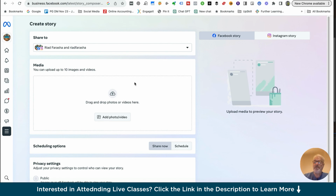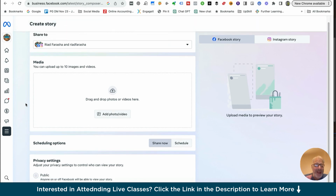And finally, the power of stories is also that they offer advertising opportunities, both in Facebook and in Instagram. So businesses can use that to reach a broader audience and promote products or services. Of course, it's not as user-friendly as on the mobile, but at least you have some functionality that you can have on the mobile as well.